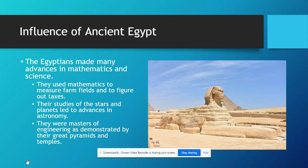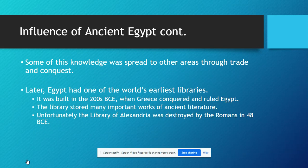So the Egyptian people also were well known for use of mathematics, being able to figure things like taxes, astronomy, and the study of the stars. To be able to build the pyramids, you had to know math and science really, really well. This is the Sphinx, which you may have seen. It has the head of a person and the body of a cat. It was also a tomb of one of the pharaohs.